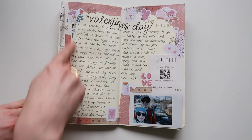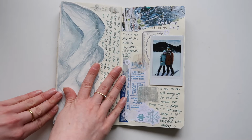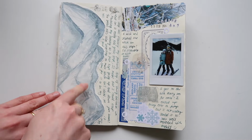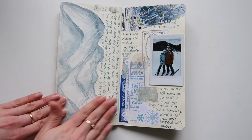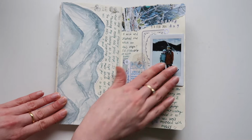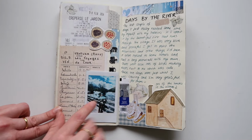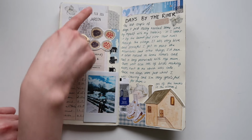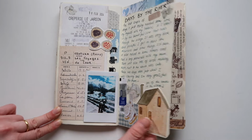And I think it was quite nice to break up all the blue spreads with a bit of pink. And then I also started painting on my travels so that I could stick these into my journal, and it just gives it a real tactile scrapbooky feel. And again, another spread with some paintings that I did with lots of ephemera and cute things from the trip.